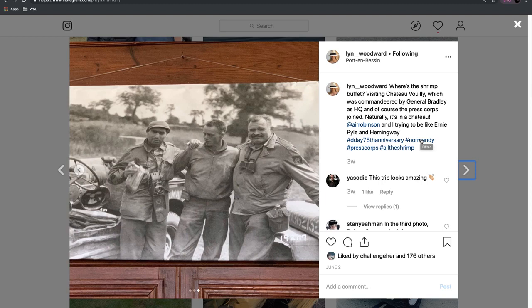But this chateau in Vouilly was basically taken over by Omar Bradley as his HQ, and the press from basically the invasion until the Battle of St. Lo, this was for 2 months used as the press headquarters, which is pretty awesome. There you go. Well, what's cool, and it's quickly, it's the kind of place where you never find it.